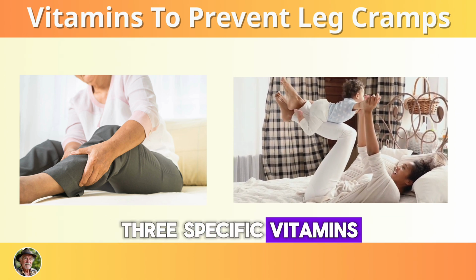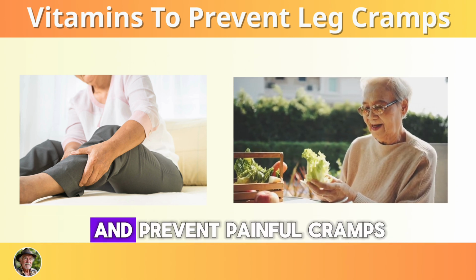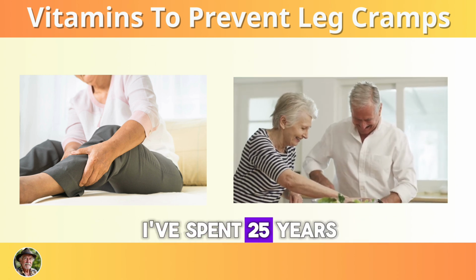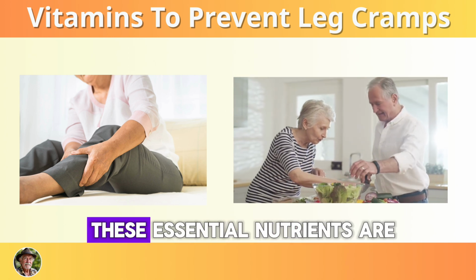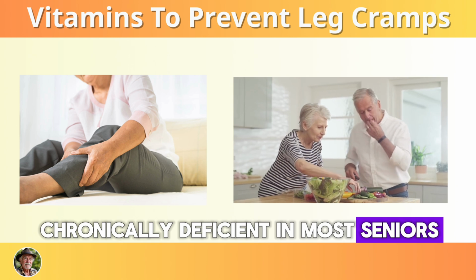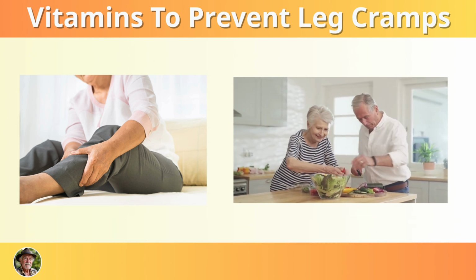3 specific vitamins can dramatically strengthen aging legs and prevent painful cramps. I've spent 25 years researching senior nutrition, and I've discovered that these essential nutrients are chronically deficient in most seniors, even those who eat relatively healthy diets.